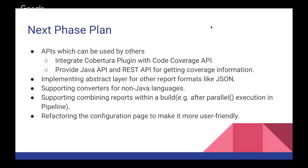Third, we plan to support other languages. For now, we only support Java code coverage tools like JaCoCo and Cobertura. In the next phase, I plan to support other languages. And also we plan to support combining reports within a build. It means we can call the publish coverage multiple times in one build, and we can integrate them together. Finally, we will refactor the configuration page to make it more user friendly and easier to use. And this is our next phase plan.